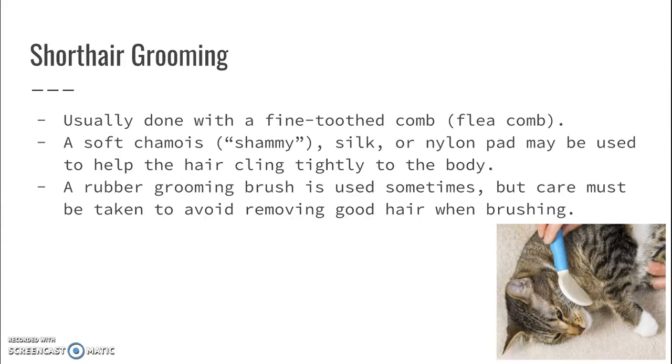Silk or a nylon pad can be used to help the hair sit back down towards the body and not puff up. Sometimes you can use a rubber grooming brush, but what ends up happening with that is that it ends up being a little too grippy and it ends up ripping out good hair that we don't want to rip out.